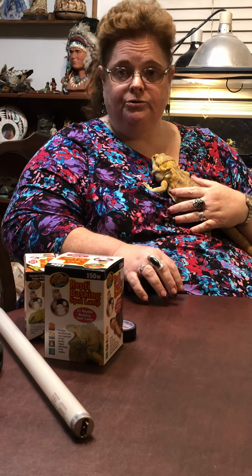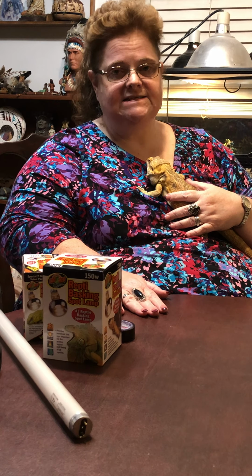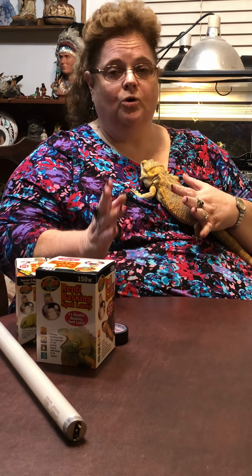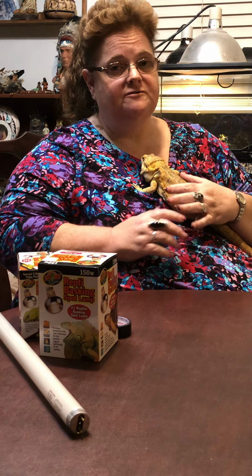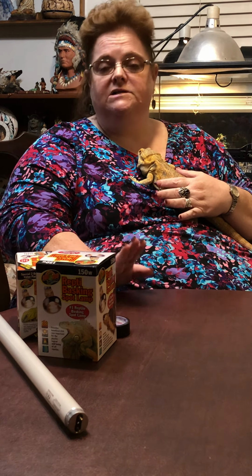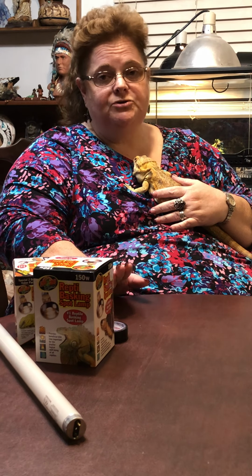Now, it's true that 2 hours of natural sunlight is like a full day of an ultraviolet bulb, okay? So get a harness or get an outside play area that's penned in that you can observe, and get them some natural sunlight whenever you can. Okay, sometimes that can't happen, okay? Your UVB bulbs will do the job.